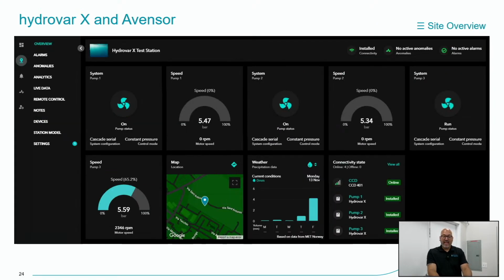Here would be the main dashboard that you would look at, or live data, I'll call it. This is a triplex Hydrovar X example here. It's just showing you pump 1, 2, 3. You can see the status of each one. They're on, and then the third one would be running.